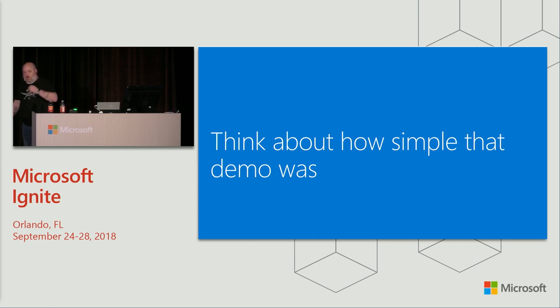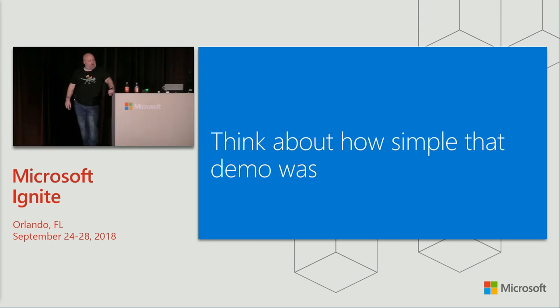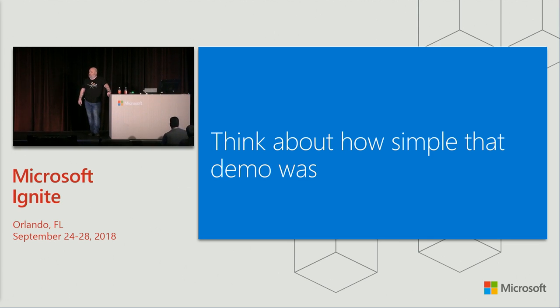Think about how simple that demo really was. I maybe clicked 12 times. I typed in a couple server names. I typed in some creds. And then I just stood around waiting. I got status the whole way. I got reporting the whole way. I got an audit trail in the middle. I didn't have to think about all those various millions of little nuggets of things I talked about at the beginning of the session. I didn't have to think about it. It took care of it all for me.